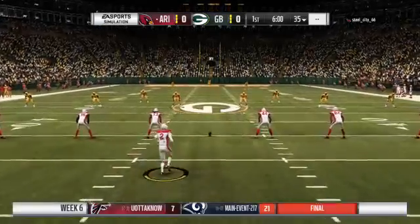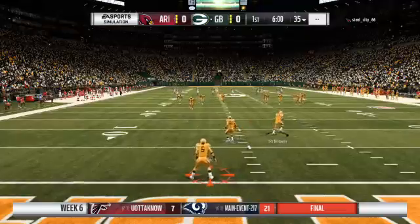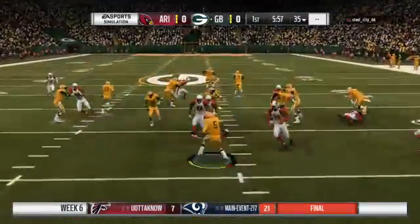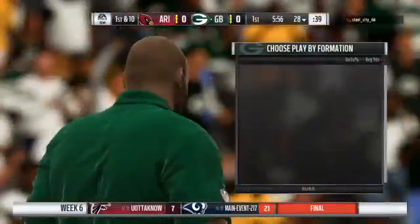Set to go now in Week 6 of the NFL season, and we are underway on EA Sports. This will be taken in at the 1. And he'll take it past the 25 and up to the 28-yard line.